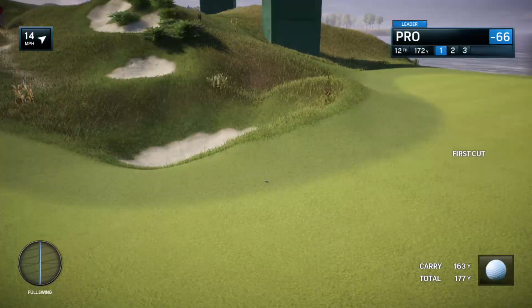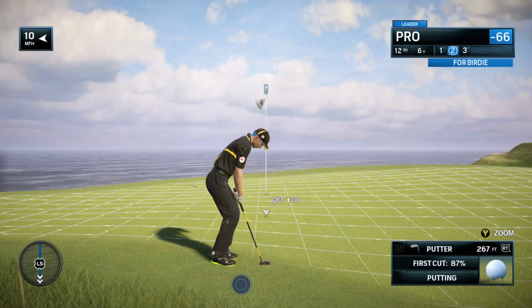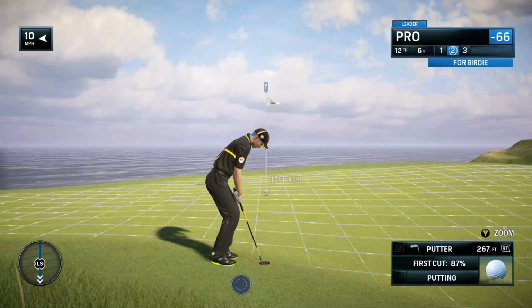Frank missed the green off the tee. But this is certainly a tricky little shot coming up here at the par 3. Ends up in the first cut, and he'll have a pretty good look at the hole location from here.